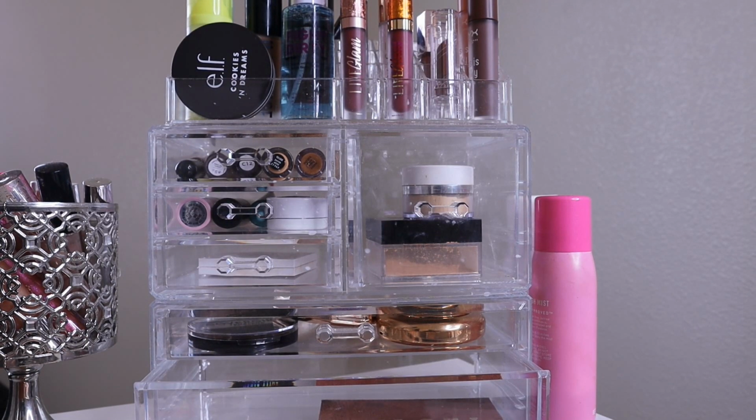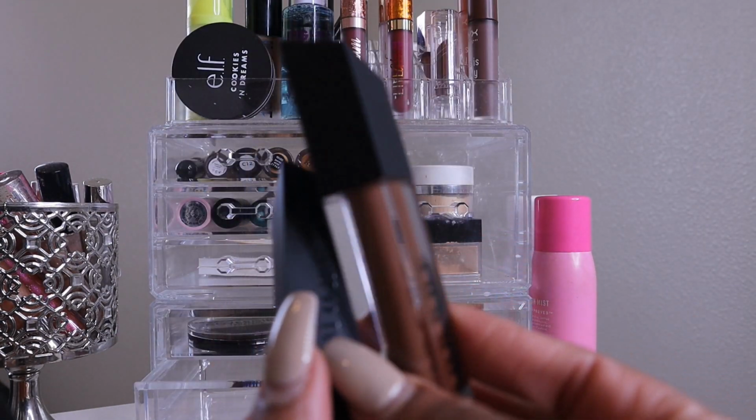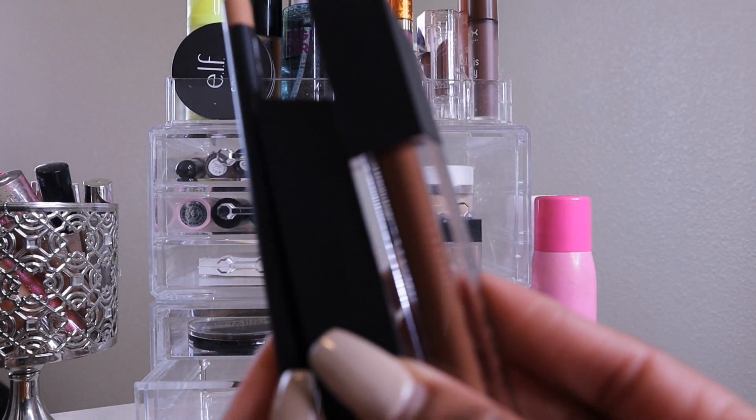So I wanted to add that in. And then the last lip product I'm going to add in, this is from Morphe. This is one of their new lip trios. This one is in the shade Sweet Tea. So you got the Sweet Tea lipstick, the Sweet Tea gloss, and then the Sweet Tea lip liner.